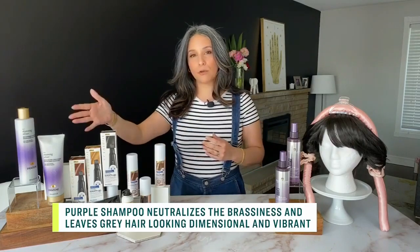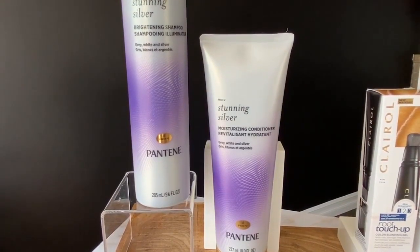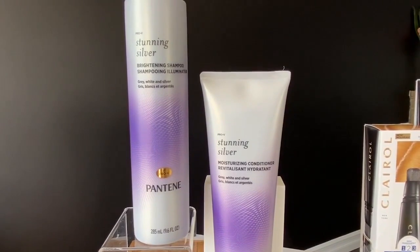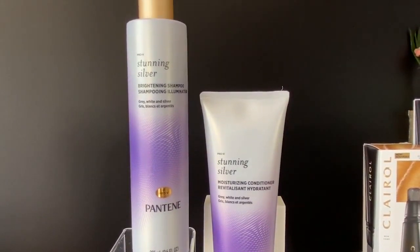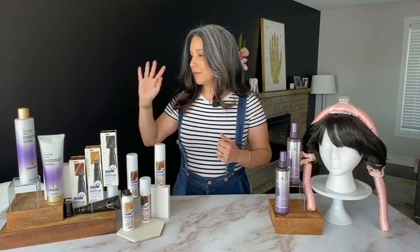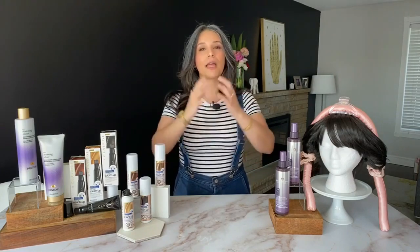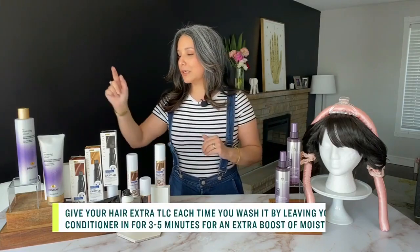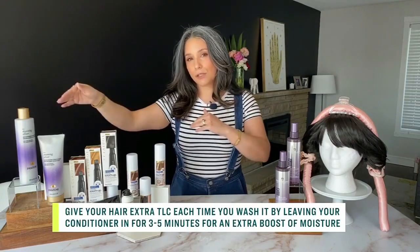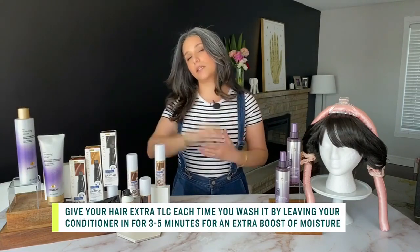So I have super affordable and accessible Pantene on the table here because they have a new collection, the Pantene Stunning Silver Collection. So there's a brightening shampoo which has this super rich pigmented purple shade to it, and then their moisturizing conditioner. Now there are antioxidants, vitamins, all this stuff that you can have for that color and care, and also be incorporated into a fulsome hair care routine to deal with both color and care. So you're going to get that brassiness eliminated with the shampoo, and then you're going to get that shine and hydration back in with that conditioner.